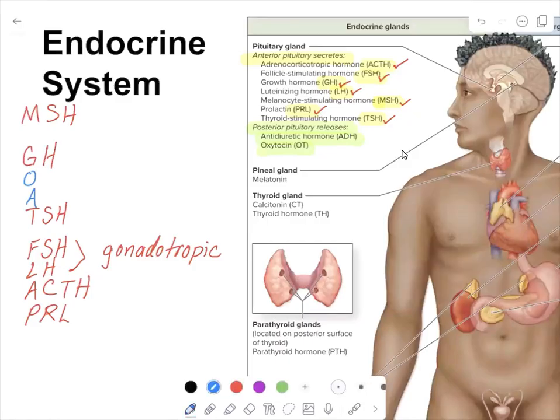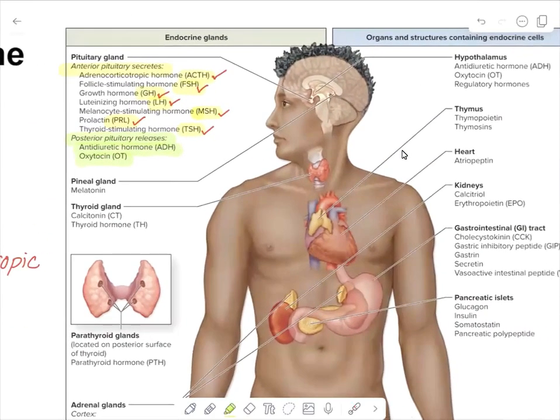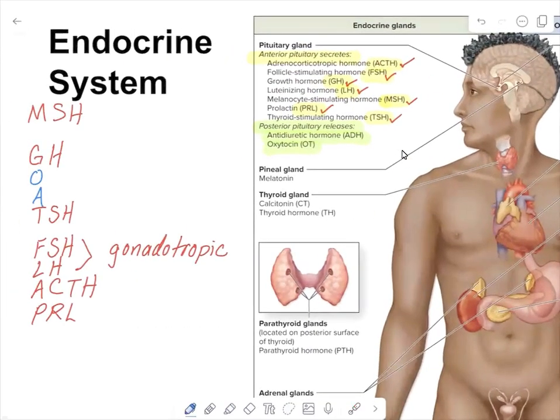For the posterior pituitary gland, there is a nerve connection between the posterior pituitary and the hypothalamus, which you'll see is directly above the pituitary gland. And as you can see, it's going to secrete ADH and oxytocin. So the rest of this mnemonic is for oxytocin, which I guess is abbreviated OT. And finally, antidiuretic hormone, which affects the kidney and causes more water to go back into the blood instead of out the urine.